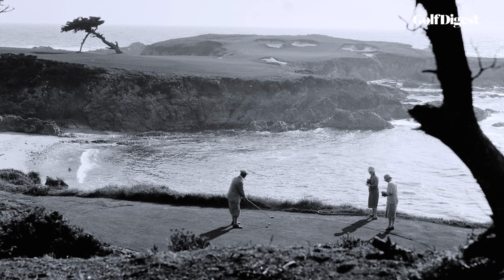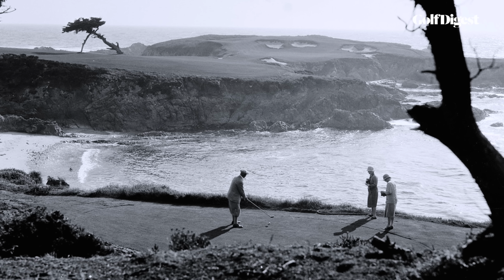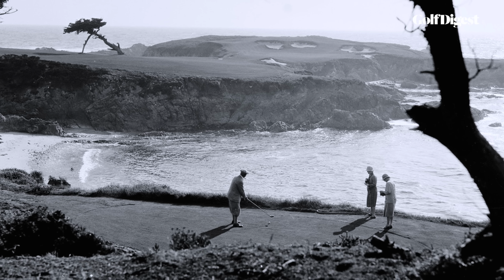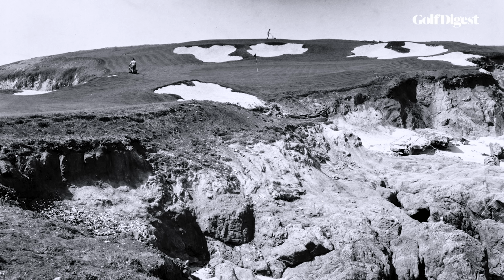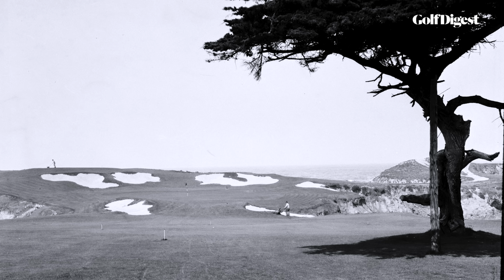Even in the earliest photos, the course looks nature-made, like it was already there and just needed grass. Cypress is a trick of early minimalism. Each green side and all of the fairway contours were created, crafted manually by a team of their best shapers.